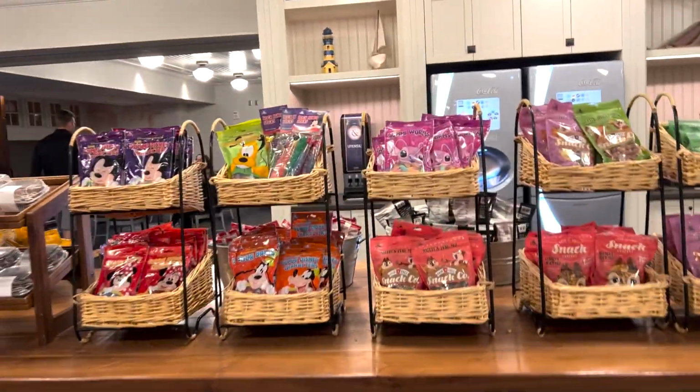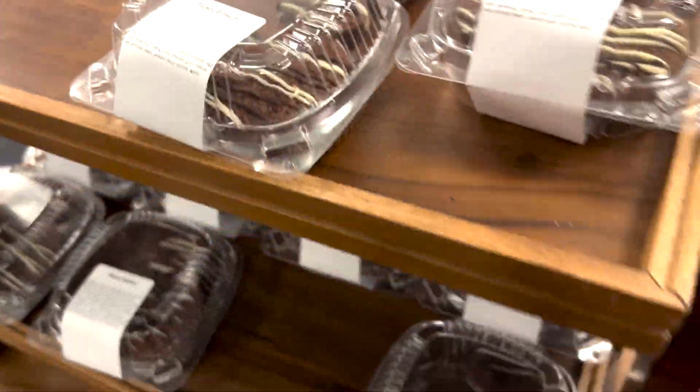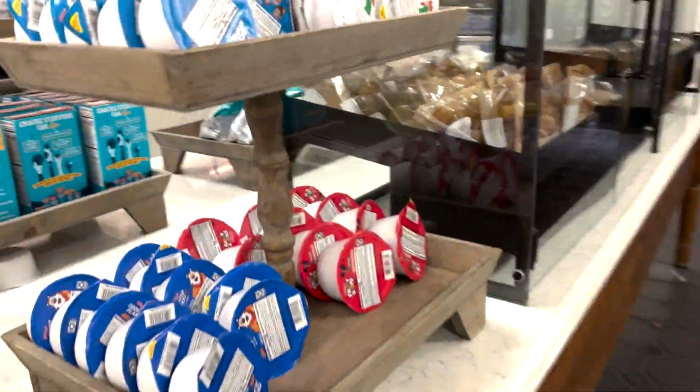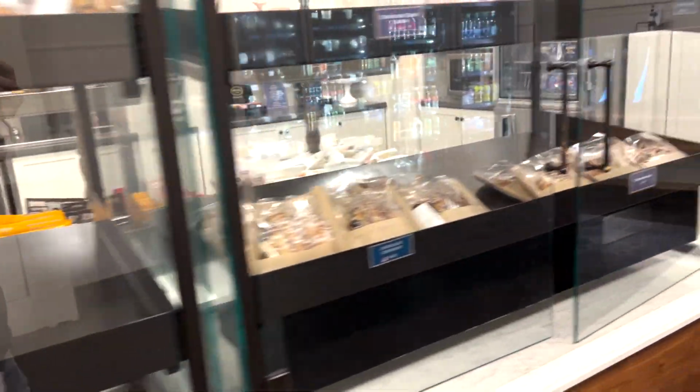Oh, they got the gummies. Oh wait, look at those little brownies. That's so cute. It's a little Mickey-shaped brownie. Oh, they have those Halloween treat bags in here as well. They got some cereal. Croissants, muffins. We also got some drinks and stuff over there.